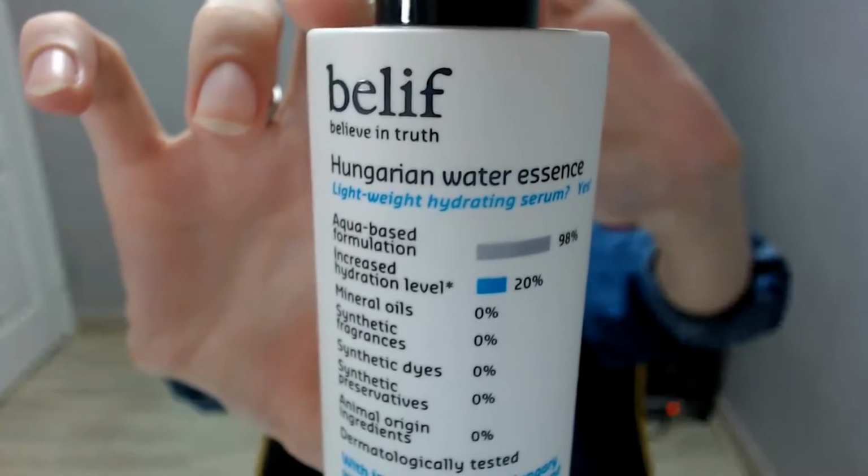This product, the name is Hungarian Water Essence from the brand BELIF. That is really interesting because it's a Korean product and I am from Hungary, and when I saw the name, that this one is a Hungarian water essence, I was a little bit shocked, so I had to try it.